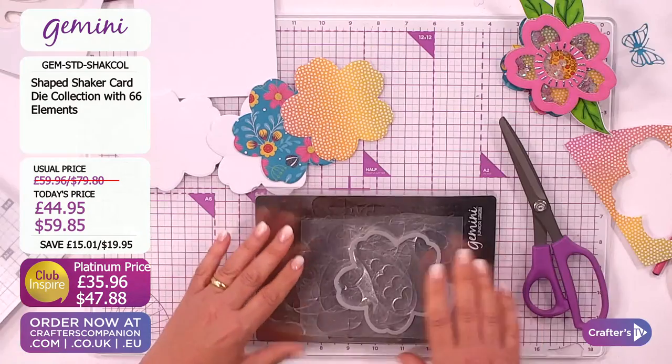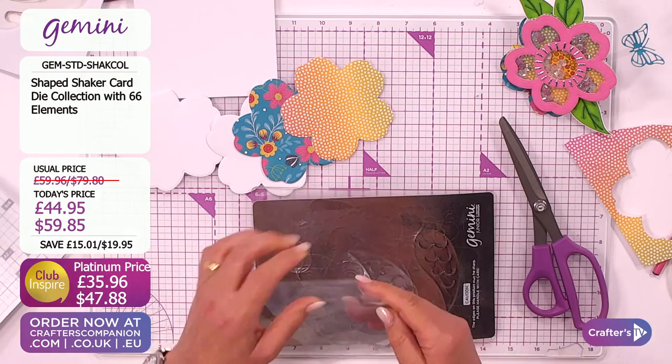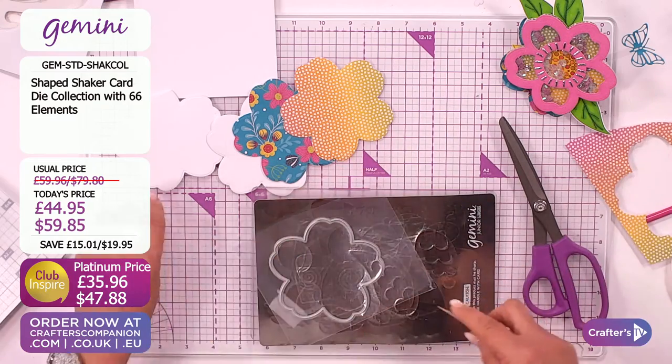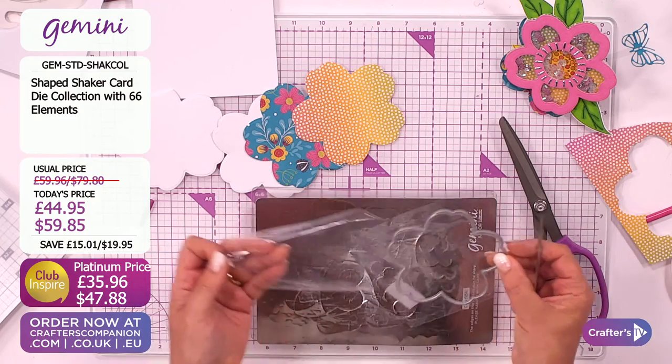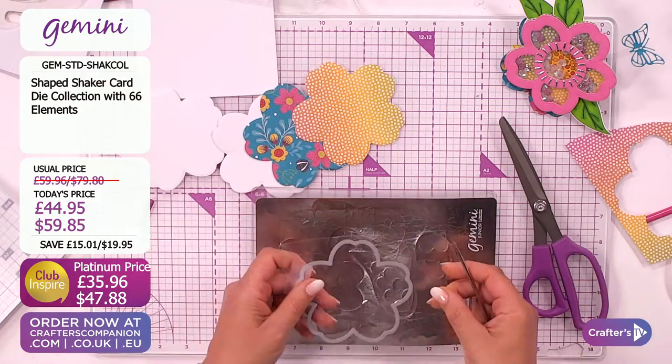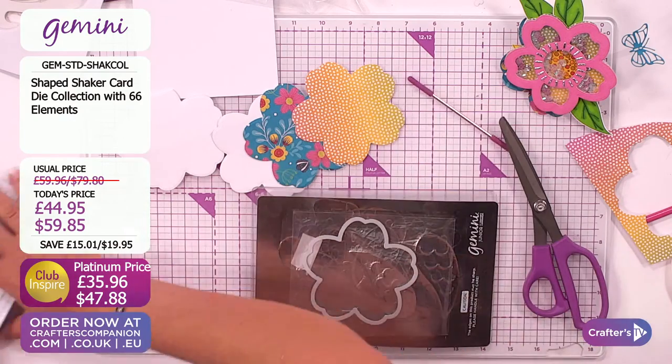I'm going to actually, like you suggested, take that backing off and see if that's made any difference, because it's not gone quite through and it should go through. Is there a reason that you cut it with the backing on? No. I hadn't got round to taking it off. Simple as that. So let's just cut that one more time.